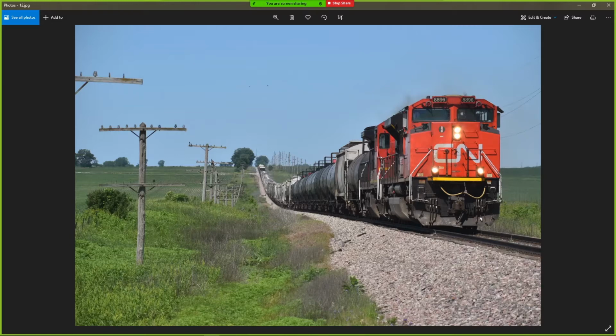Yeah. And this is one of my favorite shots on the line. It's a really nice hogback.